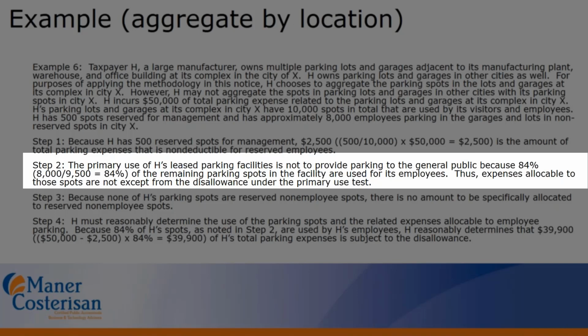Step 2, then, you take a look at the primary use of the leased parking. In this case, it is not considered to provide parking for the general public because 8,000 spaces are used by employees, even though they're not specifically reserved for employees. So that's 8,000 divided by the remaining 9,500 spaces, which is 84%. Therefore, greater than 50% are used by its employees. Thus, expenses allocable to these spots are not part of the exceptions from disallowance under the primary use test.